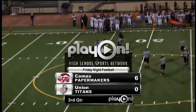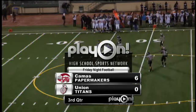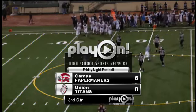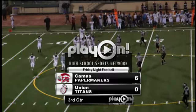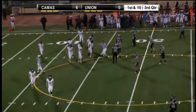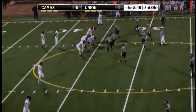Punters are so used to getting that acceleration straight ahead, and that little low line drive running rugby kick got to be tough sometimes for some kids. Yeah, that luxury won't always be there, obviously, so take advantage of it while you have it. So good field position for the Papermakers on their first possession of the second half.